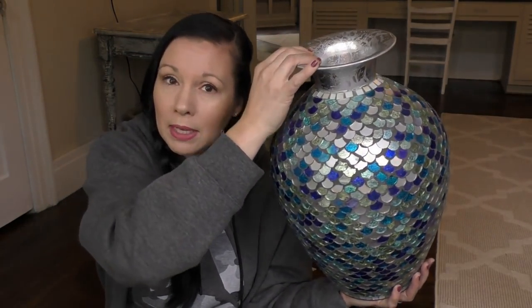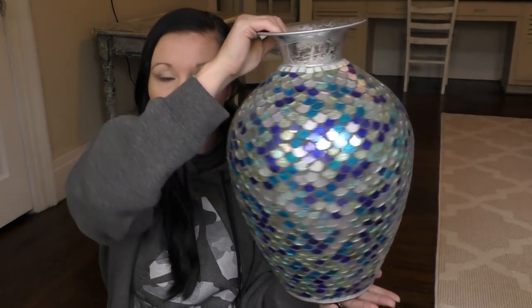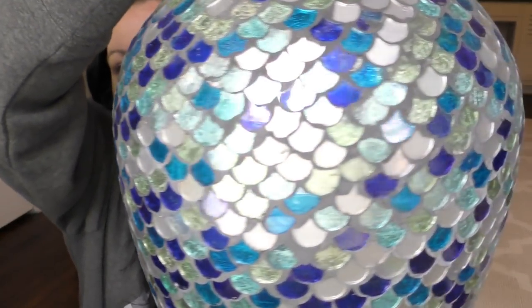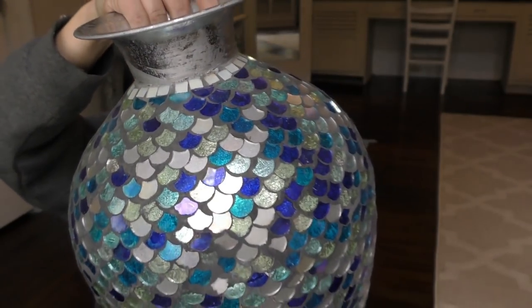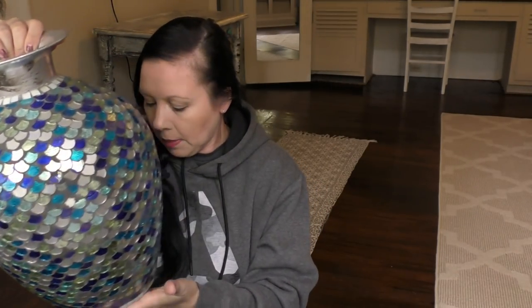I'm really thinking I might even make use of this in my bedroom. I really, really like this one. What do you guys think? It really just feels very mermaidy, and I just love all the iridescence with all the glass in it. Oh my gosh, the shimmer. Absolutely beautiful. So this is going to pack a punch.